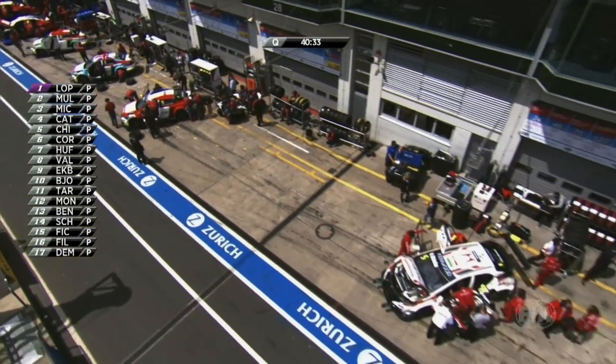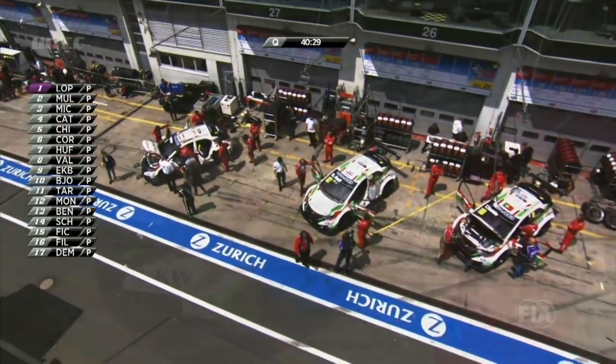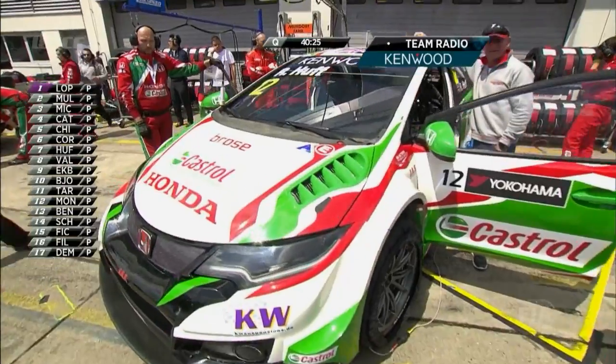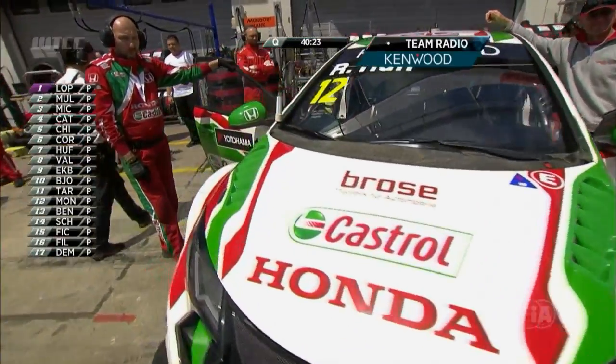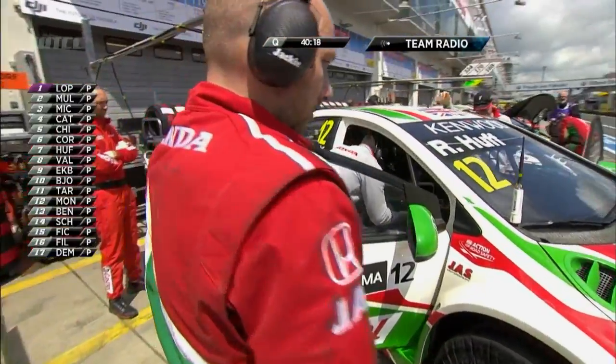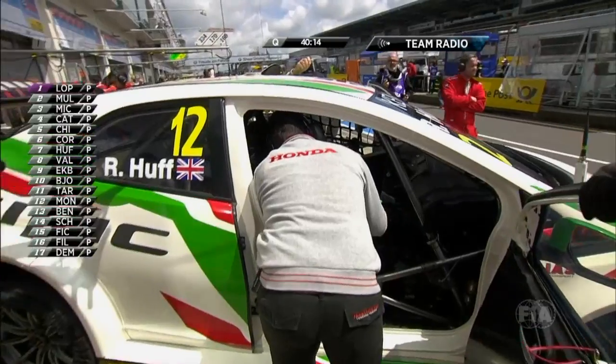You've got a full hour, as long as it doesn't rain, to go out and do a second run and maybe even a third run. Let's see what Honda and Rob Huff have to say. High-speed balance is quite good on the new tyre. Still a little bit of understeer on the exits, but on the whole, not too bad.